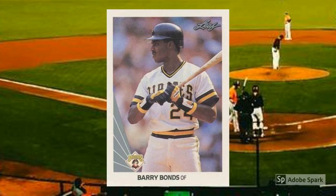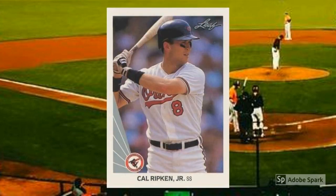1990 Leaf Barry Bonds, number 91. Remember what I said about Clemens a few seconds ago? It pretty much all applies to Bonds, except he was a hitter, not a pitcher. And he did even more incredible things than Clemens did. Still, the parts about Cooperstown and the $20 Leaf card, same.